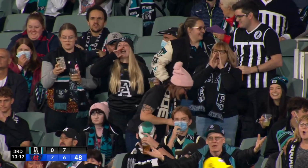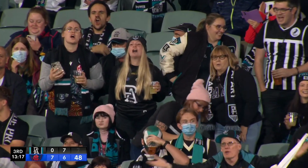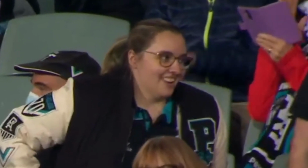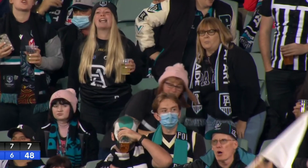Now, thankfully, we've got vision of the stands, and the Power fans look extremely pleased with how that play just went down. So we've got Blondie. Blondie ain't happy. I think it's because she forgot to paint her other nails. A sad look from Pink Beanie. Old mate wanting a hug. Lady giving up hope on him. The surrender flag that's currently being waved by the ump fits in perfectly.